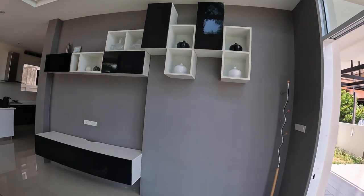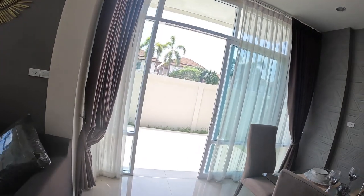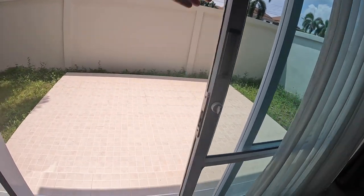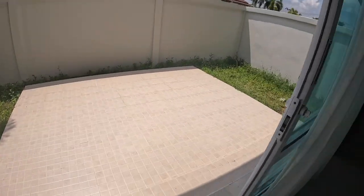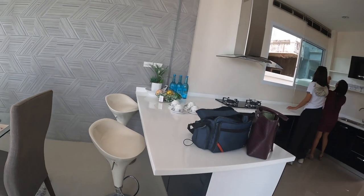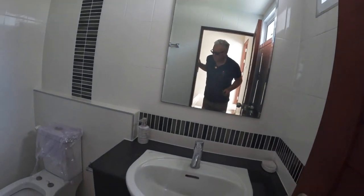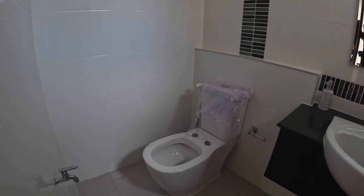So obviously the furnishings are in. I don't like all this boxing stuff there. I don't like it at all. Here we have the sliding doors into the back patio area. Yeah, and of course the back patio looks landscaping complete. Dining. And the kitchen area. There's a man in my toilet. There's the bathroom. Looking very nice.